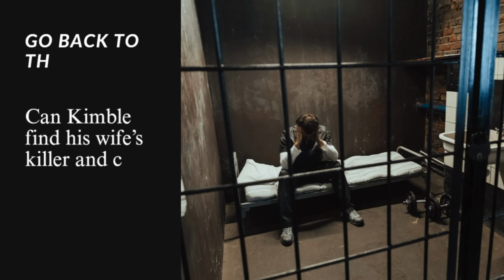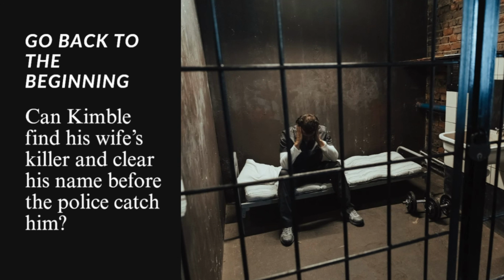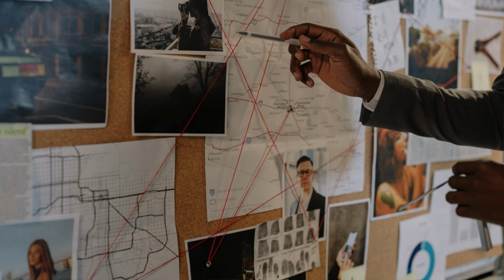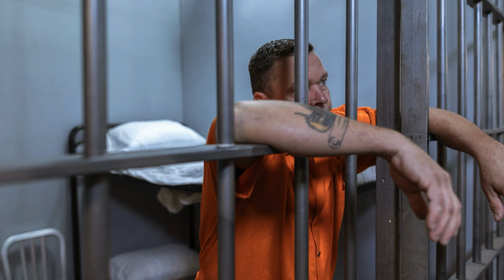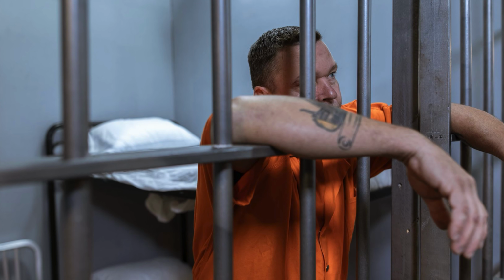Let's look at The Fugitive one last time. The story asks, can Richard Kimball find his wife's killer and clear his name before he's caught? At the beginning, maybe Kimball could simply find the evidence, turn it in, and build his new life somewhere else. Or maybe the police could find the real killer without him. Or he could get caught and spend the rest of the movie trying to convince everyone from inside the jail that he's innocent. But Kimball follows the evidence.